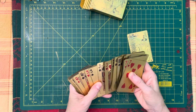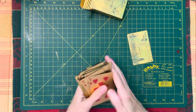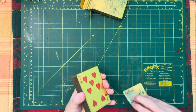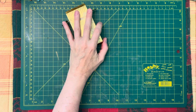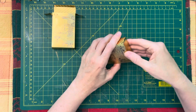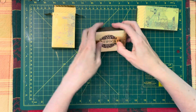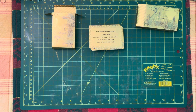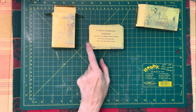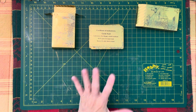So there's two decks, and the second deck has got the information in it. Okay, so I have this deck. Second verse, same as the first. This one says certificate. Certificate of what, you may ask? It is a certificate of authenticity that this is gold foil laboratory test report, gold certificate. So it is 24 karat gold foiled playing cards.